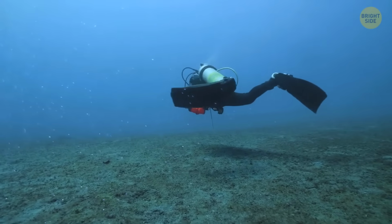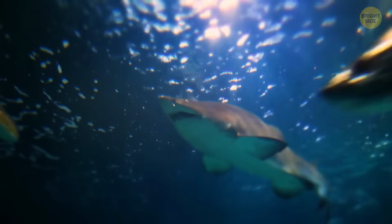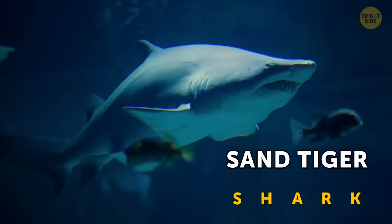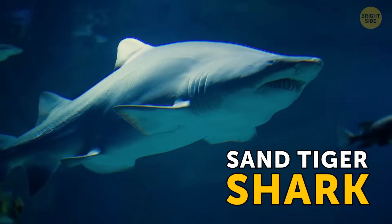Oh, you're bathing in the ocean again. Well, look to your right. There's a real toothed shark going right at you. Nah, don't panic. It's just a sand tiger shark. Neither a sand nor a tiger one.